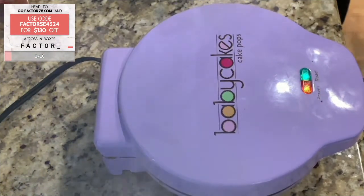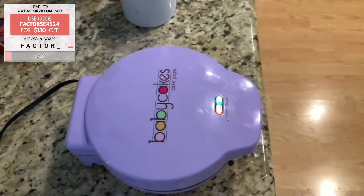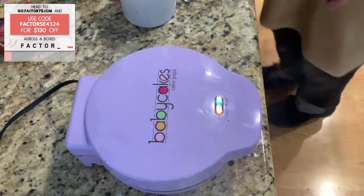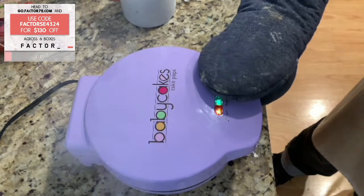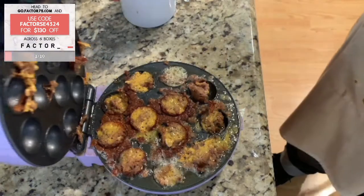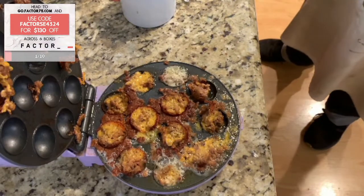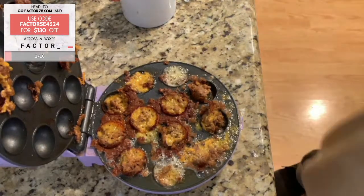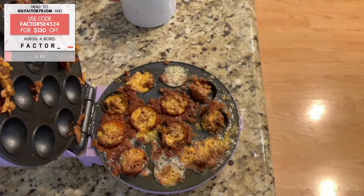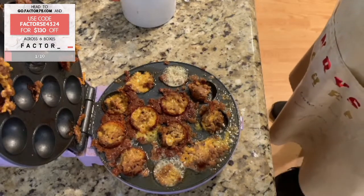Okay, it looks like we've got something going here where we're about ready to take out what we have. Let's see how this goes. Use an oven mitt for this. Okay. These aren't exactly balls the way that I thought they were supposed to be, but they're pretty close. I don't know how to get this thing to stop cooking, so I'm just going to unplug it, which is probably the safest thing to do. There's also a lot of butter that collected down here, which is going to be a real mess to clean up.